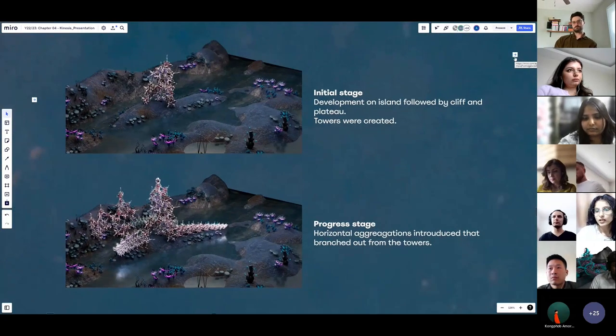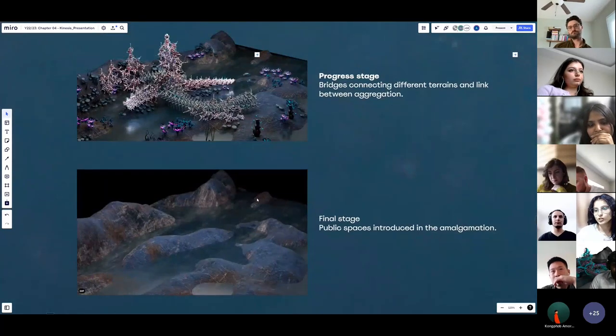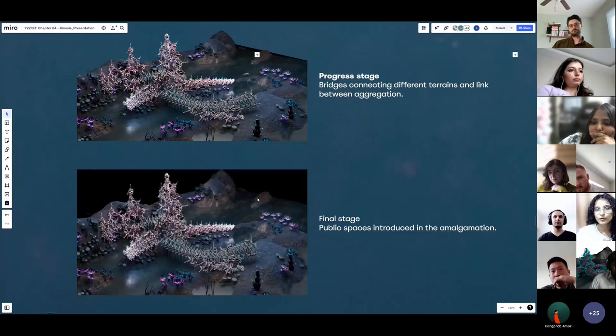They focused on connecting the three different types of land they had encountered: cliffs, islands, and plateau. A wave-like pattern was created with modular units connecting and flowing into each other. This resulted in an S-shaped organic cluster that was visually striking and highly functional when viewed from above.